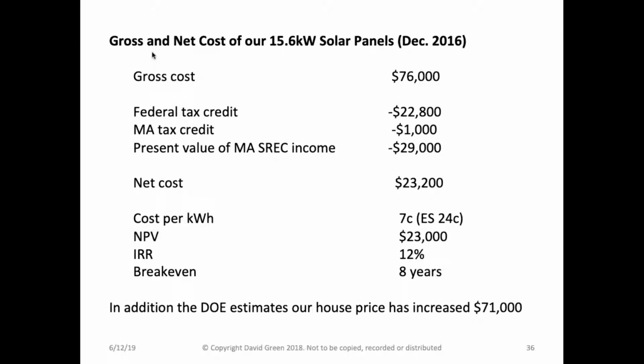Now, I prefer to view it in terms of cost per kilowatt hour, because that's what I understand. I am paying Eversource, our utility company, about 24 cents per kilowatt hour for every kilowatt hour I use today. But I'm generating it at 7 cents per kilowatt hour. That is a huge reduction in the cost of my electricity and in my bills for my house.